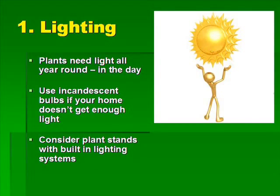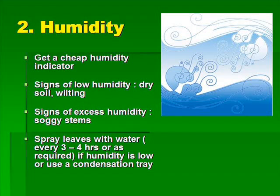The second key step is your right humidity level. Again, this depends on your plants. Jungle plants need about 90% humidity, subtropical about 50%, and temperate zone plants 30 to 40%. And last of all, desert plants and cacti, of course, due to their environment, need only about 5% humidity. You can get some cheap humidity indicators which let you know if your levels are right. But obvious signs of low humidity levels are dry soil and wilting, and of course, for a high humidity level, you could have a soggy stem.